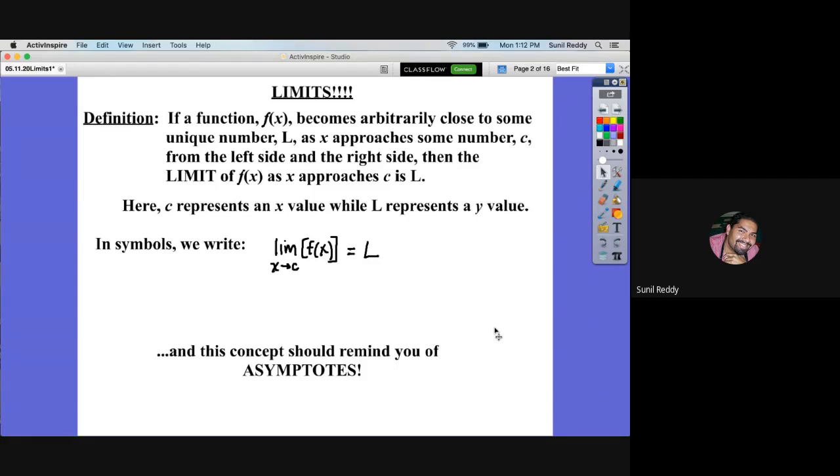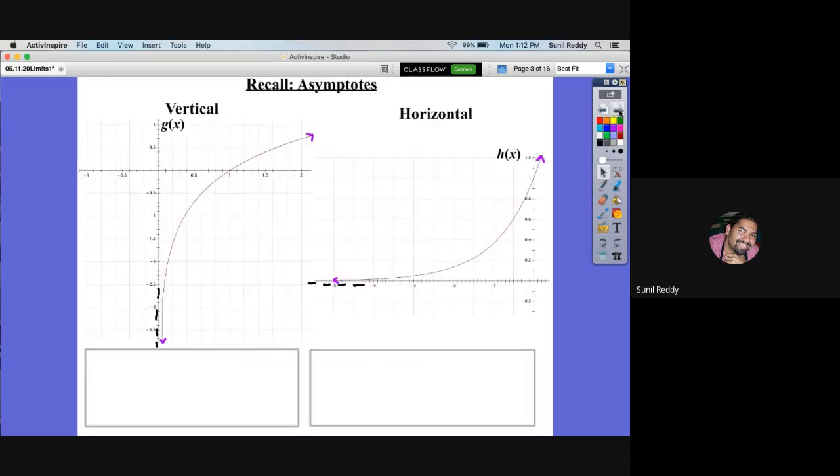So asymptotes were regions or values or places on a graph where your function was approaching a number but never reaching it. That's what the idea of a limit is. So you guys have actually been working on limits anytime you had an asymptote. You just never really knew it. So to recall a vertical and horizontal asymptote case, and this function h of x on the right is an exponential function that I graphed, so to whoever was talking about that, let's talk about these limits here.